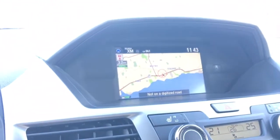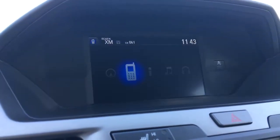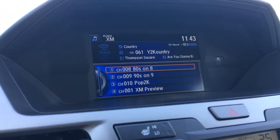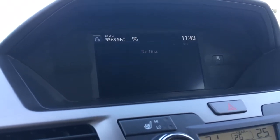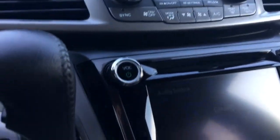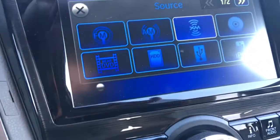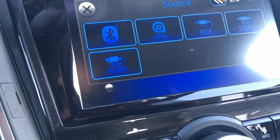Here we have our upper display screen with navigation, phone and Bluetooth, trip computer and information, your music controls, and your rear entertainment system access through up here. Very cool. And it's super easy to go through all these things. We also have another display screen down here. This makes it super easy to choose your audio source and check out all these different ways you can listen to your music. Literally any way you want to listen to your music, you can.